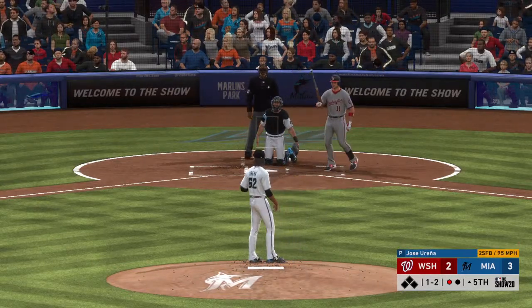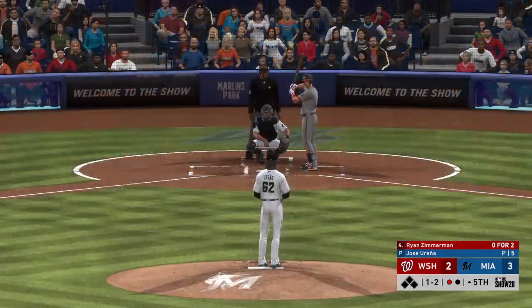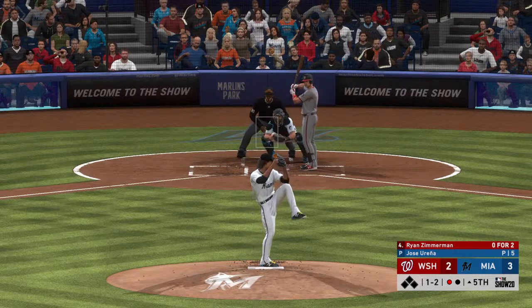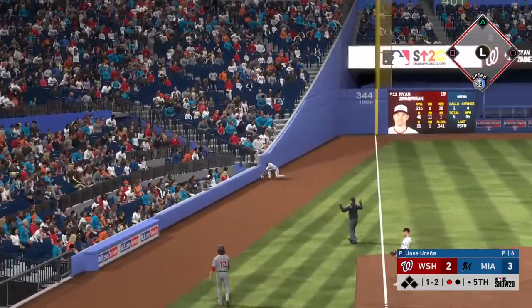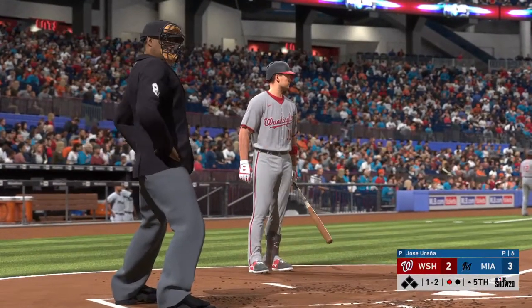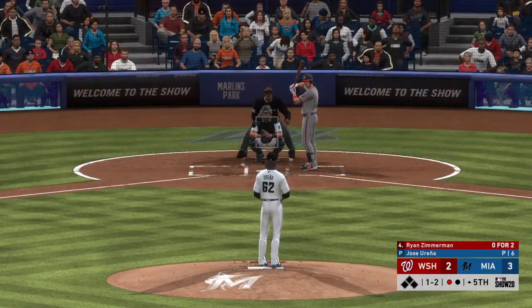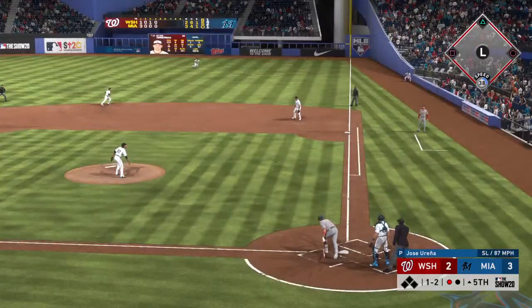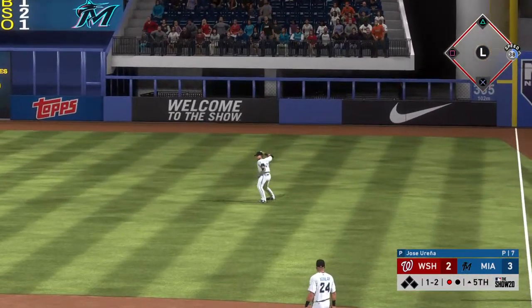There's a two-seam fastball that's fought off foul off to the right. Now a ball lined to the left side, but foul. One out, nobody on. Now here's one hit in the air to the right side. In there, a base hit.